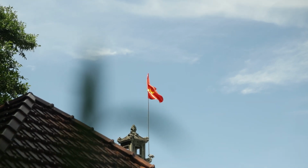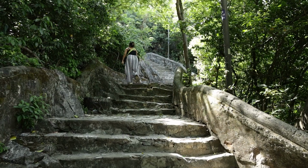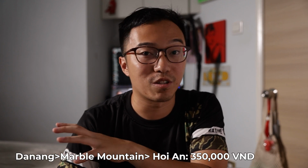And Marble Mountains is really nice. I enjoyed it, but I think it's not suitable for people who have mobility issues because there's a lot of steps which can be uneven and a lot of walking and hiking to do. Transportation from Da Nang City to Marble Mountains and then to Hoi An is 350,000 dong. This includes a 1-hour visit to Marble Mountains, but it excludes the admission tickets to the mountains itself.